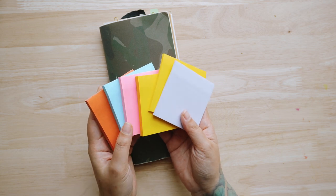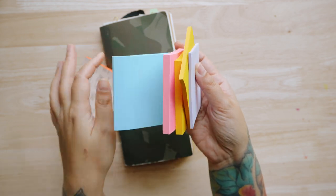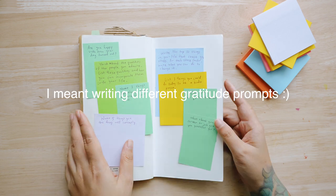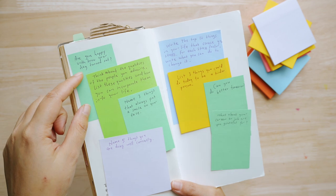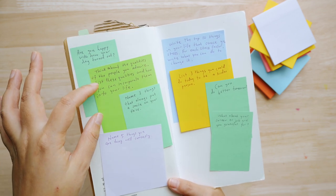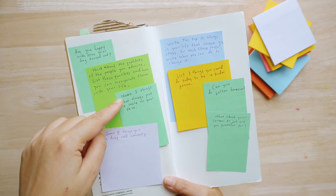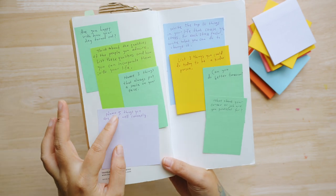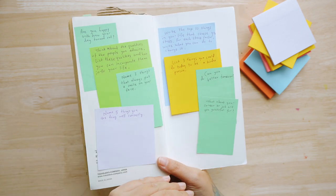I'm sure everyone has this, right? And I have so many colors. I write each of them on different sticky note paper. This one that I found was, are you happy with how your day turned out? Think about the qualities of the people you admire. List these qualities and how you can incorporate them into your life. Name 3 things that always put a smile on your face. Name 5 things you are doing well currently, and the list goes on.